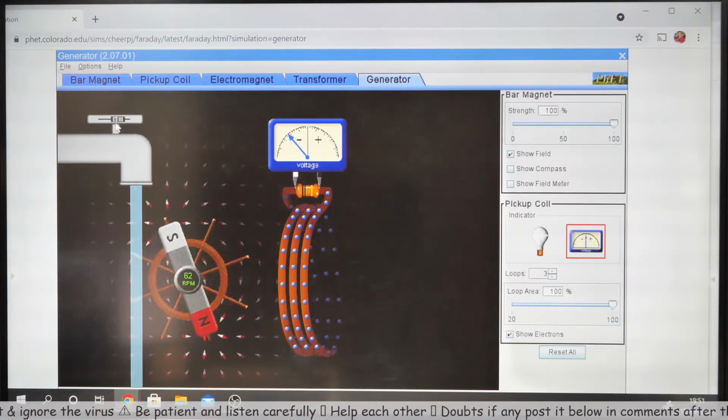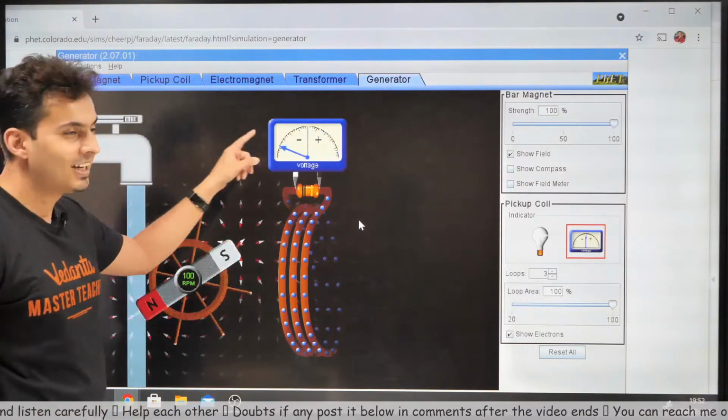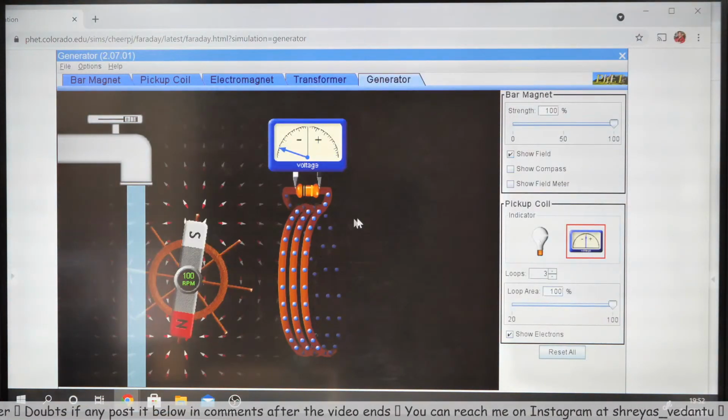I can also change the water flow, and if I make it go really fast, my god, this has gone bazooka-like. It's crazy. Look at the way it is changing its voltage. So this is how a generator works.